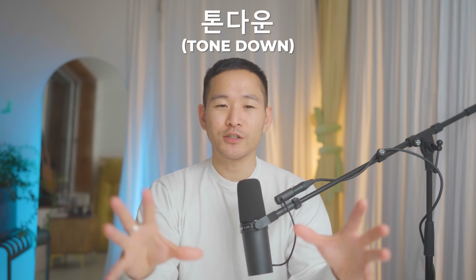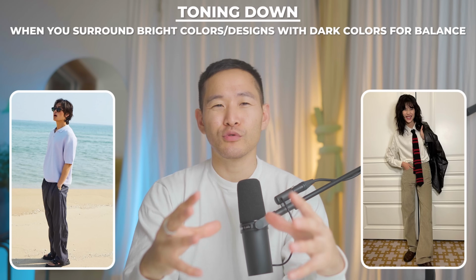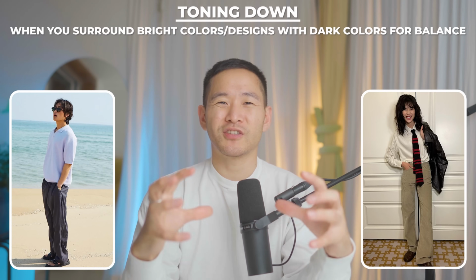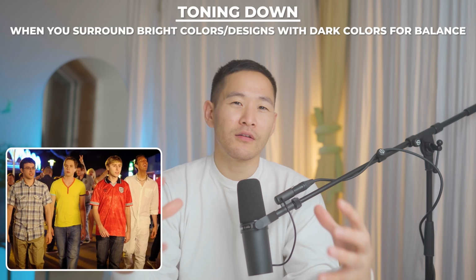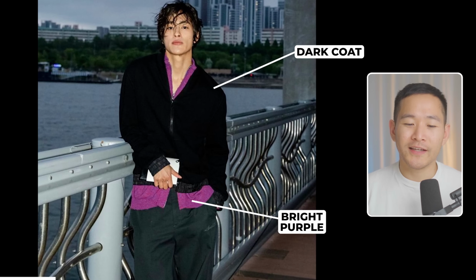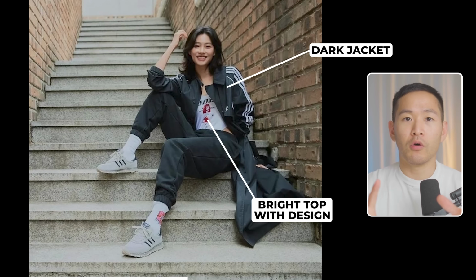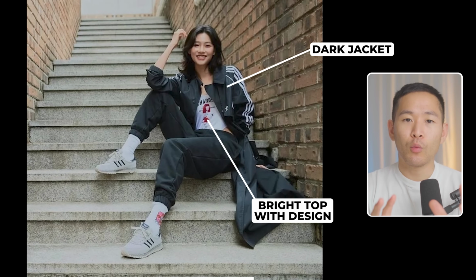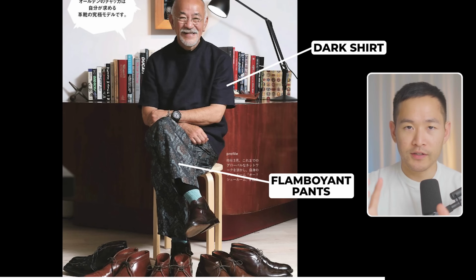The first Korean concept is 톤다운. This is what Koreans use to wear brighter colors in a way that looks good, in a way that looks balanced, in a way that just doesn't look too try hard. So let's say you have a lot of bright clothes in your wardrobe. The way to make that look good is by surrounding the bright color or the design with a lot of other darker colors. That way you can mute the flamboyant color and the design in a way that actually makes you look balanced.